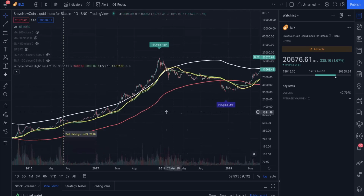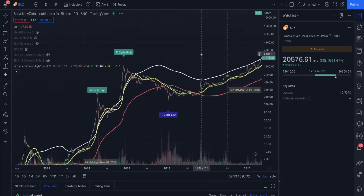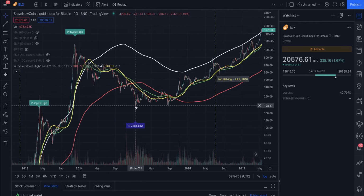And if we go back a little bit further in history to the other low that it marked, we also have two cycle highs here. One in 2013 when we had that big first run up followed by a huge, huge correction, and of course a rally later on that year. And then the top at $1,150 here back in late 2013. Then of course we have the cycle bottom once again being called in early 2015 by the pi cycle indicator.